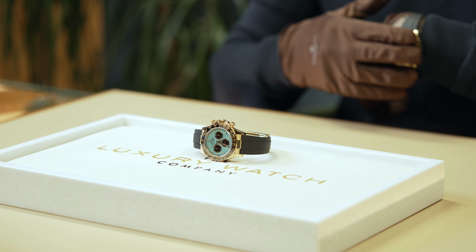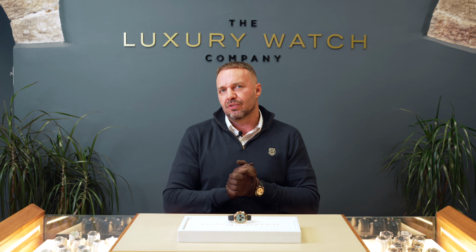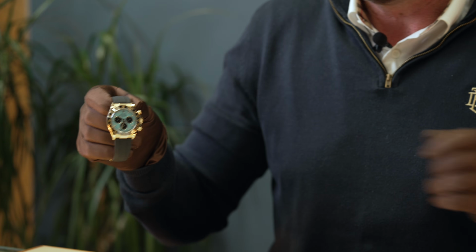This is my go-to watch, my favourite watch I've ever bought and owned. But this is the new one from Rolex. I never thought they would actually marry a turquoise blue dial and yellow gold. And for most people, if you'd say those words, you'd say, it won't work. It just will not work.